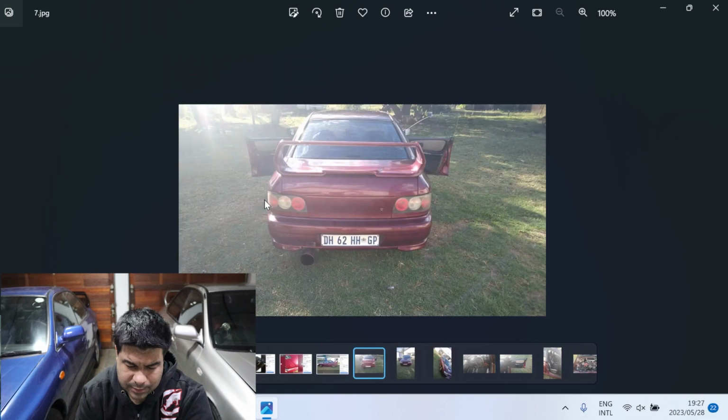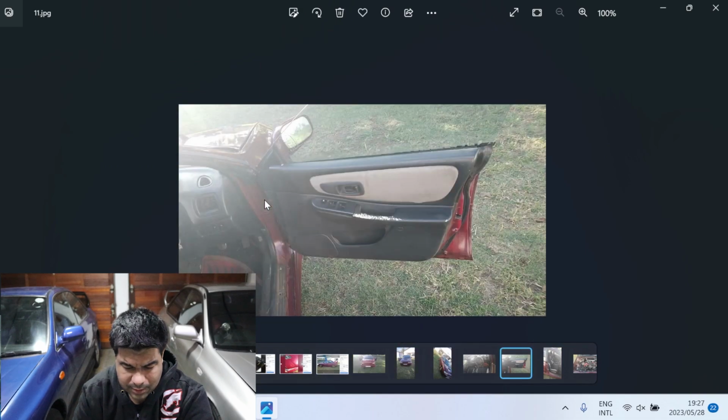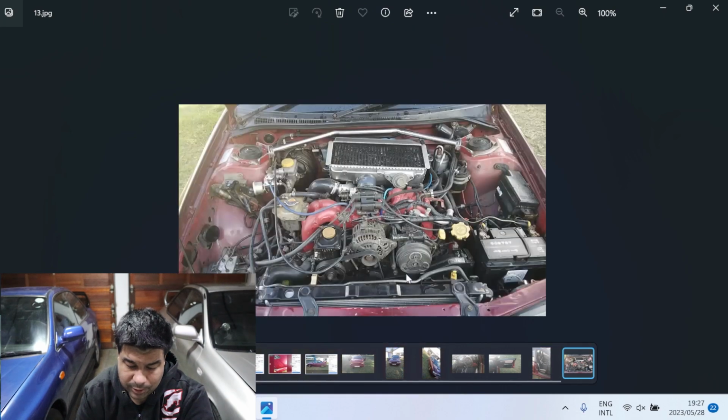Bodywork, I don't think it's dented badly. I can't really see much, but look at that, look at that. It's not pretty, so it needs some reupholstery work as well. It is a GT. It's definitely a turbo model. However, I think this has been transplanted from another car.